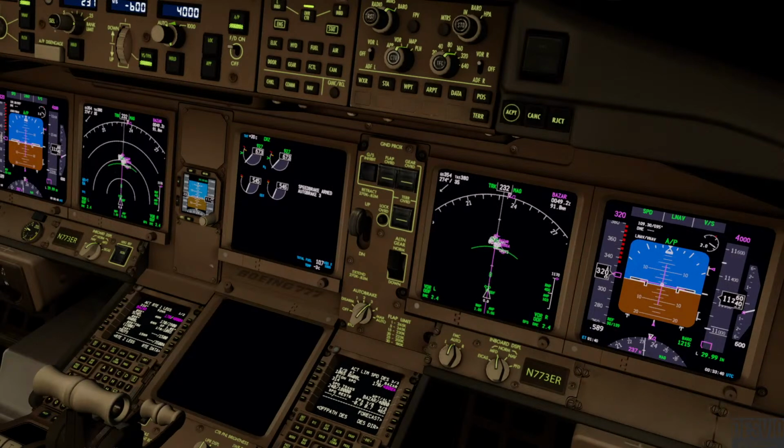Then we had a couple of questions from Diego. He asked about the hold, so we set up a hold. We set up a hold at the present position as well, and we executed one hold. We talked about the speeds, holding speeds by ICAO. I also told you about the FAA speeds. Then we talked about electrical failures and how the automatic system works. Okay, that's it. Crossing 10,000 now.